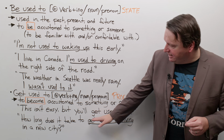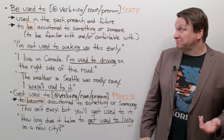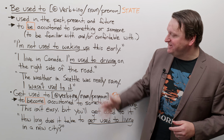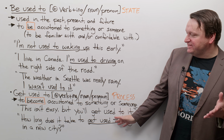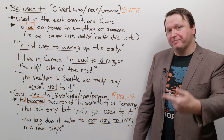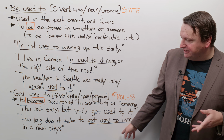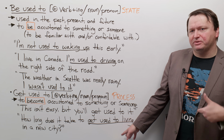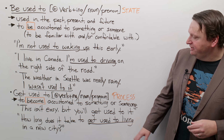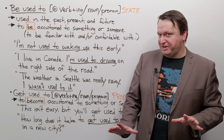Let's look at the examples. This isn't easy. Like, I know all this grammar, it's a lot of examples. There are many examples. I know this isn't easy, but you'll get used to it. Okay? You'll become accustomed to it. How long does it take to get used to living in a new city? Like to become comfortable, to become accustomed to living in a new city. So, how was that? Not bad?